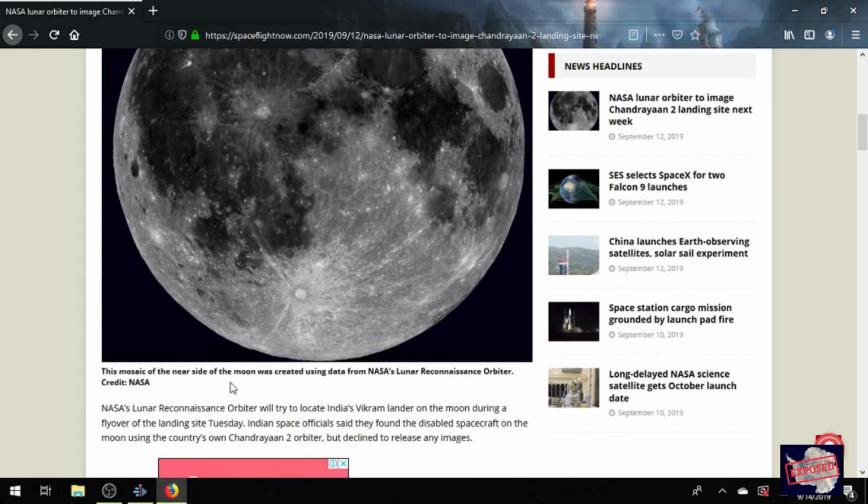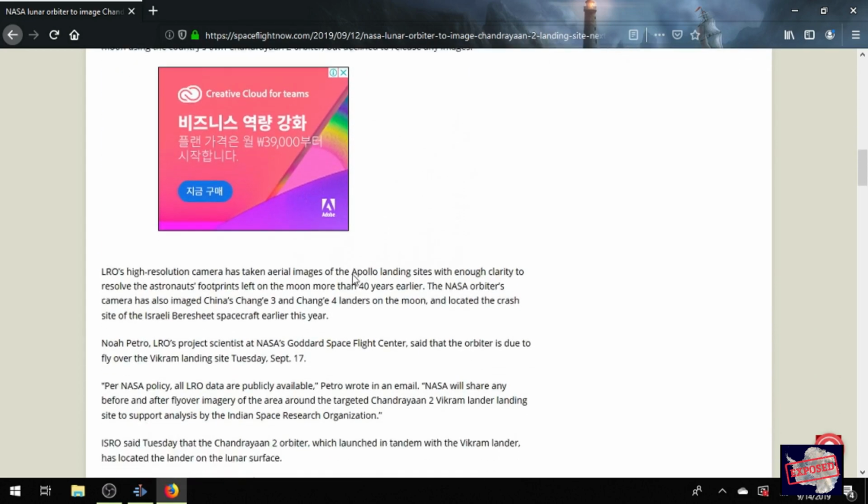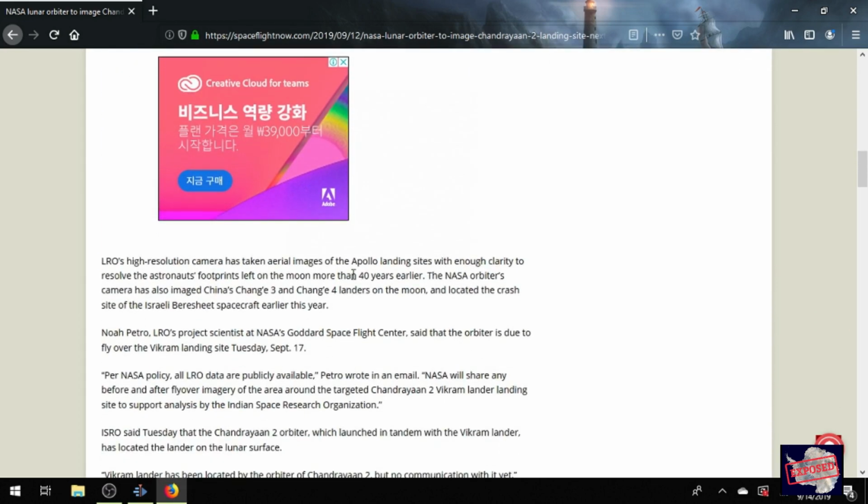This mosaic of the near side of the moon was created using data from NASA's Lunar Reconnaissance Orbiter. NASA's Lunar Reconnaissance Orbiter will try to locate India's Vikram lander on the moon during a flyover of the landing site Tuesday. Indian space officials said they found the disabled spacecraft on the moon using the country's own Chandrayaan-2 orbiter, but declined to release any images. LRO's high-resolution camera has taken aerial images of the Apollo landing sites with enough clarity to resolve the astronauts' footprints left on the moon more than 40 years later.